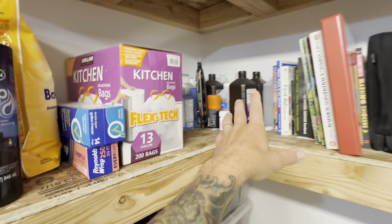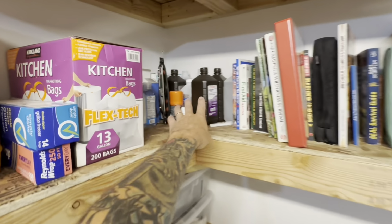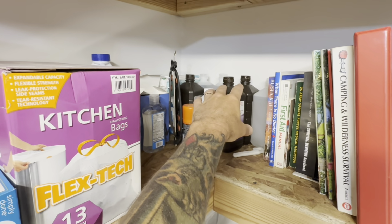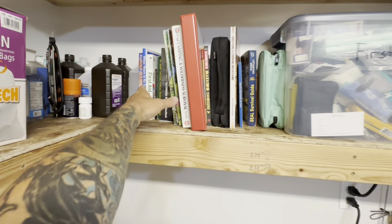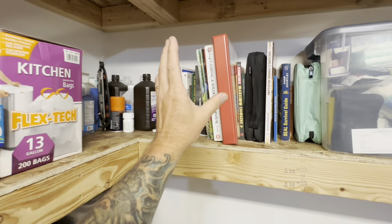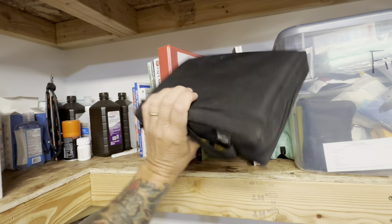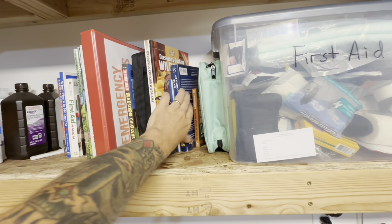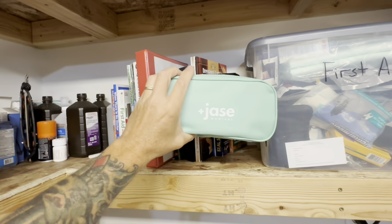And then over here, it just kind of transfers over to my medical. So we have a bunch of rubbing alcohol and hydrogen peroxide over here. And then this is just a bunch of different how-to books. So a lot of different survival related how-to books, and then a bunch of different medical handbooks. And then here we have the most important book, which is the good book. And then next to that, we actually have our Jace medical kit.